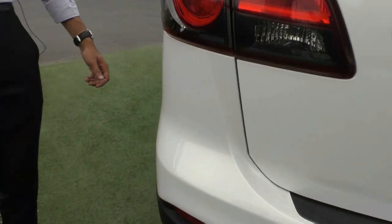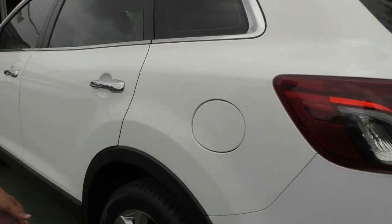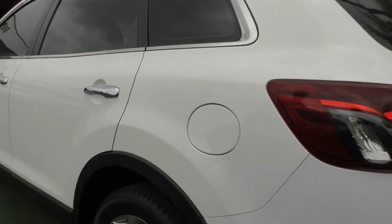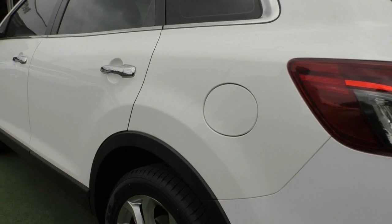Now, coming across the passenger side of the car, the fuel cap is on the passenger side, being the safe side of the vehicle. In case you do have to pull over on the side of the road, at least you are tucked away on the safe side and not in the way of any oncoming traffic.